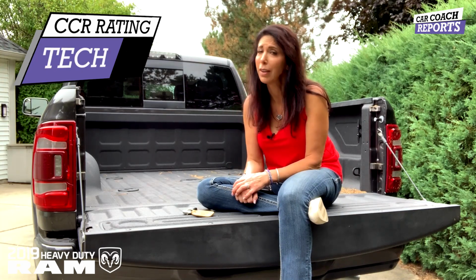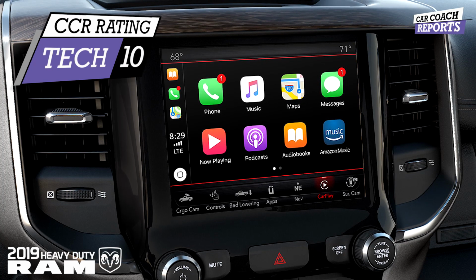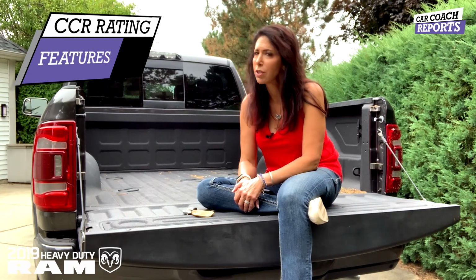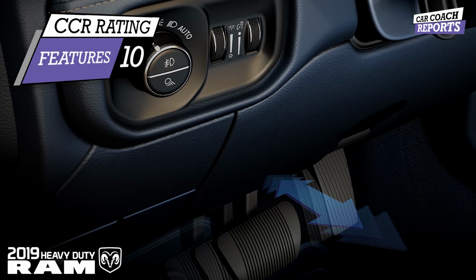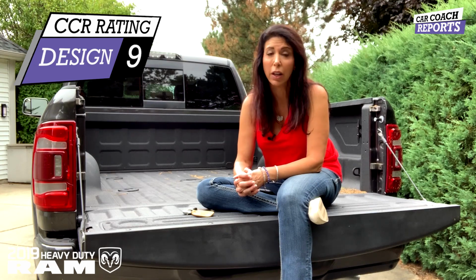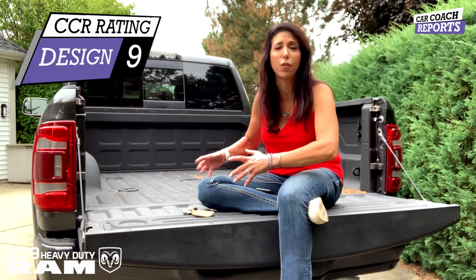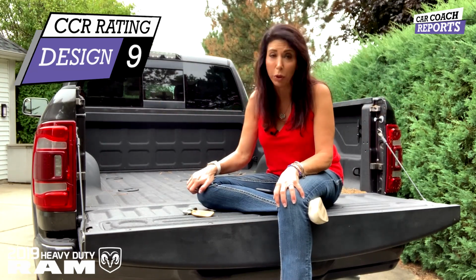For technology, I gave it a 10. That center screen for the UConnect is really impressive. You don't have to have touch screens, but if you're going to have it, do it right, and Ram did that. For features, 10. Absolutely well thought out truck with everything someone who wants to buy a 3/4 ton truck would want. Well done. When it comes to design, we gave it a 9. It really looks good. There's so many choices, 6 different grills, 3 different lighting configurations, multiple colors, mind-blowing the options. You can really build what you want.